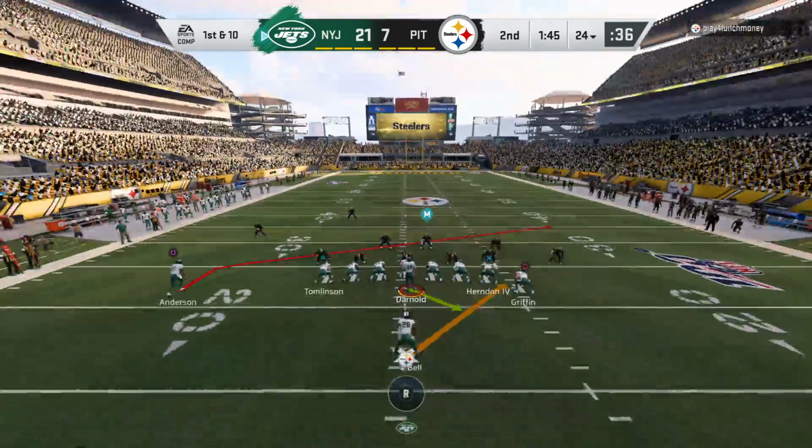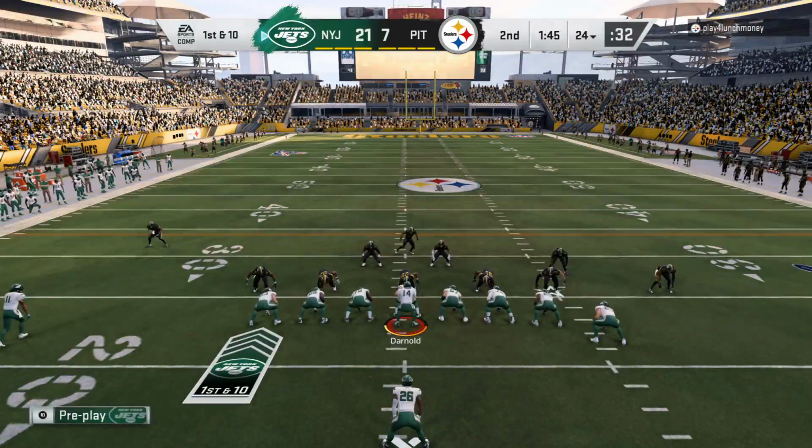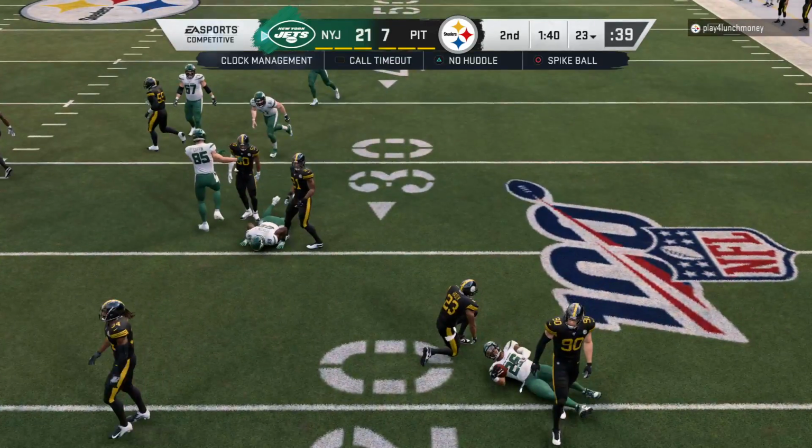And New York set to take the field. And they'll be looking to atone for last time's mistake of fumbling inside the red zone. Certainly they don't want to do that again. And so much emphasis placed on red zone offense.